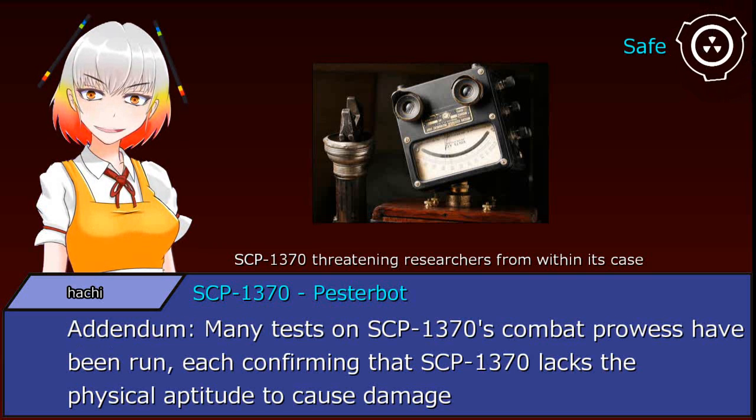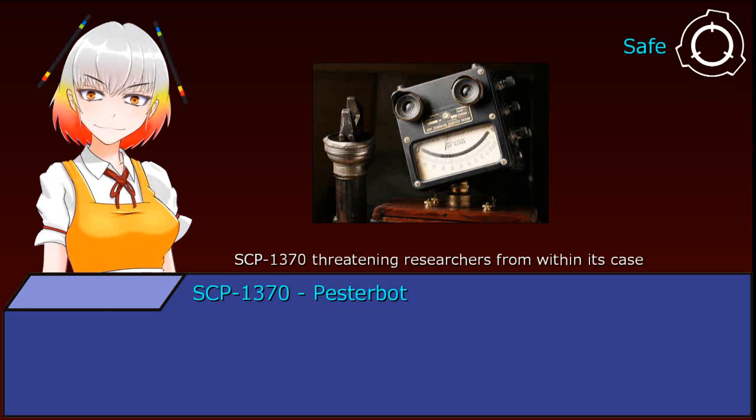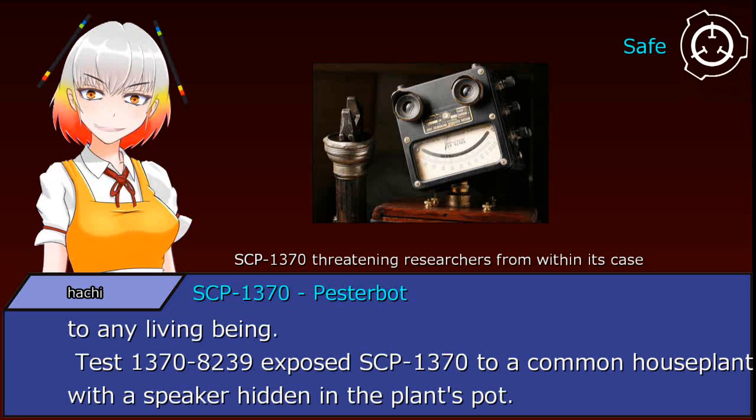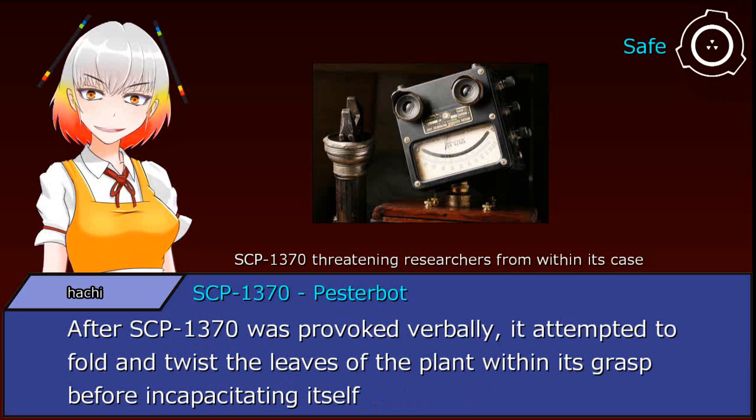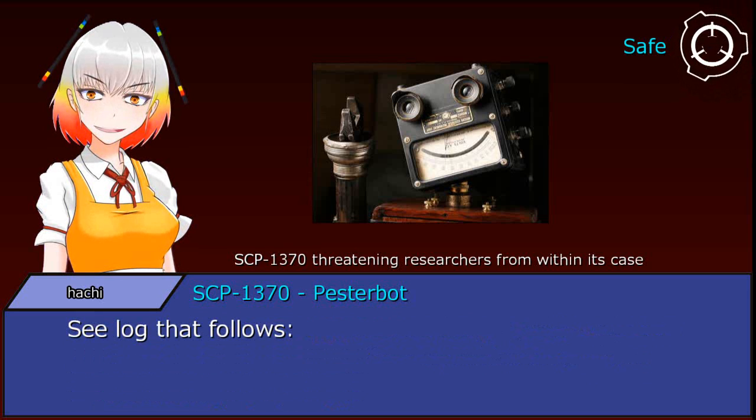Addendum: many tests on SCP-1370's combat prowess have been run, each confirming that SCP-1370 lacks the physical aptitude to cause damage to any living being. Test 1370-8239 exposed SCP-1370 to a common houseplant with a speaker hidden in the plant's pot. After SCP-1370 was provoked verbally, it attempted to fold and twist the leaves of the plant within its grasp before incapacitating itself. See log that follows.